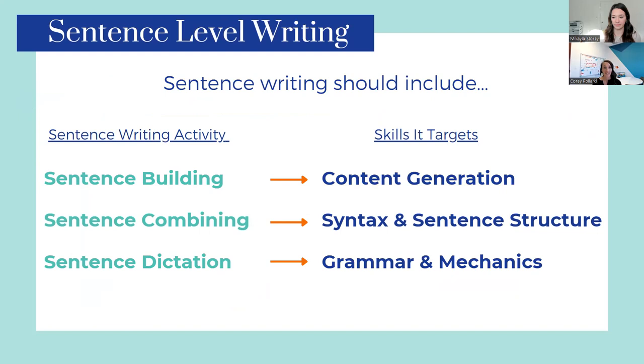There are three key skills that we work on in our lessons, including sentence building. Sentence building is an opportunity for students to write their own sentences. So this is going to be content generation and then thinking about, what are my ideas and how do I get my ideas out? We also want to be thinking about sentence combining. So how do we start to combine sentences together so that we can start working on and, but, so, for, and making more complex sentences as students start progressing?